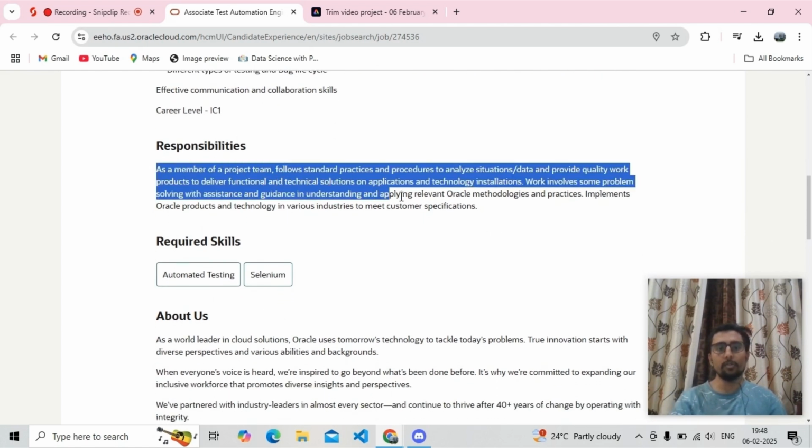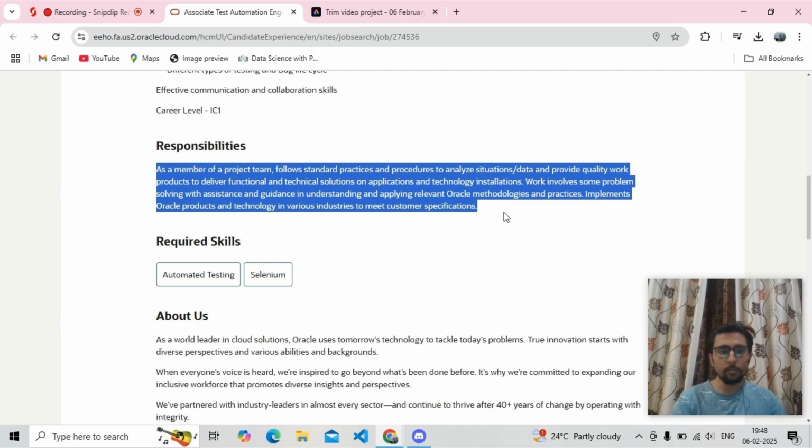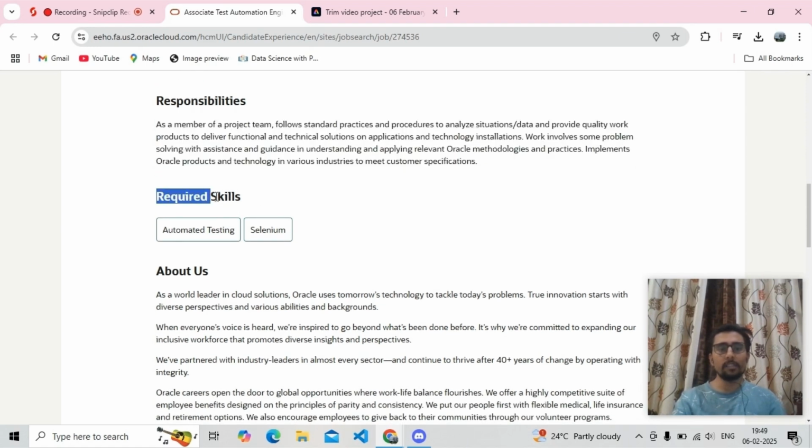Let's come to the responsibility section for this particular role. If you get selected, you'll be involved in all these kinds of responsibilities. Let me break it down. You will be a part of a project where you will analyze data and develop quality solutions. Your tasks will revolve around automation testing, writing test scripts, and ensuring software quality, running them on different test cases to check the quality of the code. You will also collaborate with different teams to implement Oracle's technology solutions. They have mentioned the basic required skills, as you can see, which are automation testing and Selenium. So you must have basic knowledge of Selenium to be eligible for this particular role.